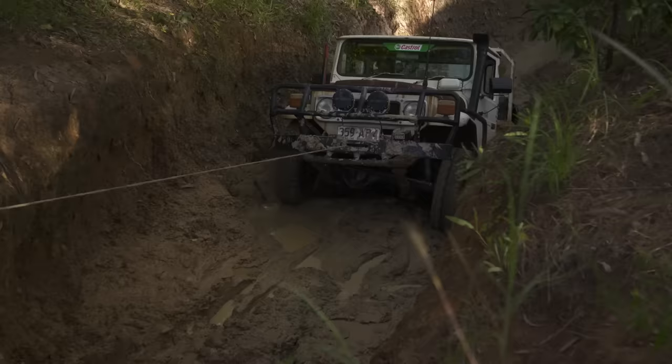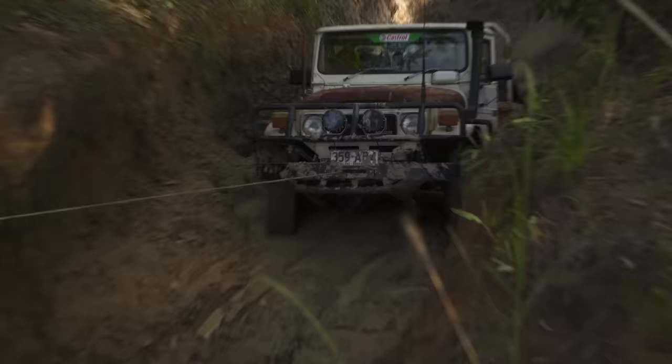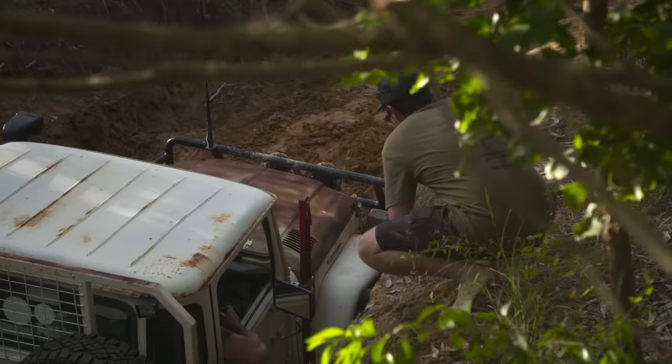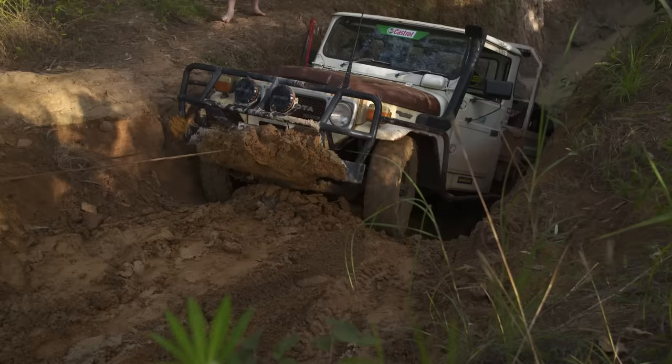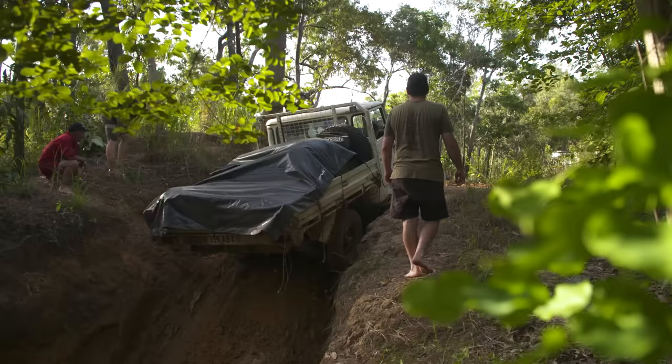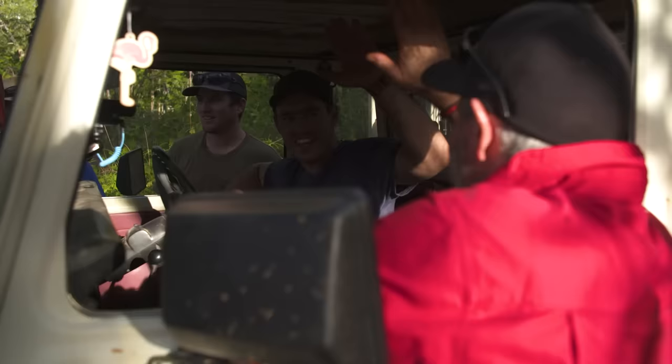Once again, the winch is out and working hard. Yeah, it's going, it's doing a massive pull out of the bull bar. Back this way a bit now, yeah, beautiful. Big winch for the farm truck. Your winch is smoking. That's how it was working. That's right, mate. We don't do things by halves.